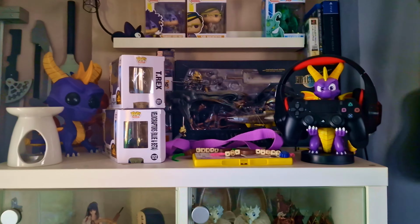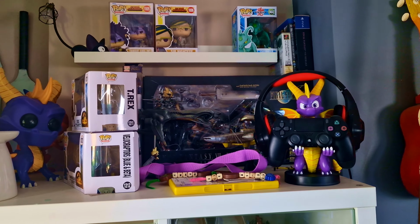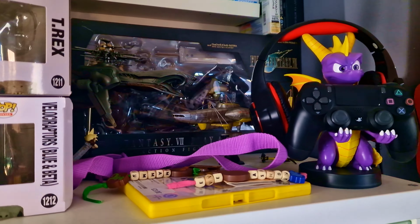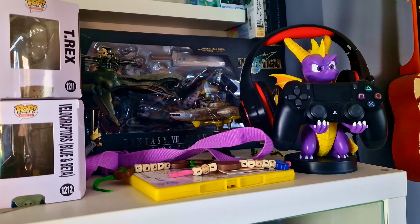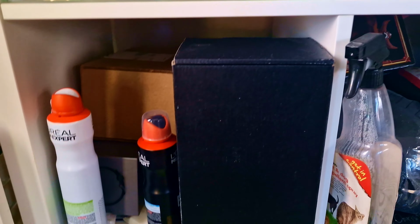Then we also have this shelf where I've got some of my non-anime stuff. I've got my Final Fantasy Cloud there, as well as the High Wind, which the cats keep jumping up on here, knocking it over, and it has been broken a couple of times. Right down to some of these things, like into here.